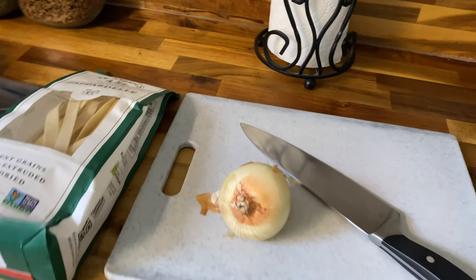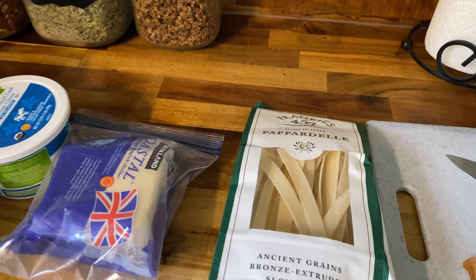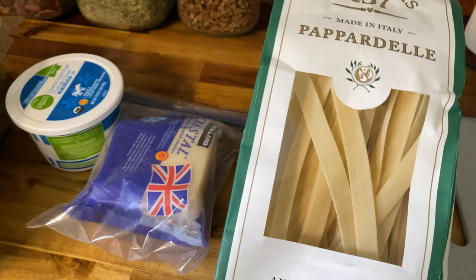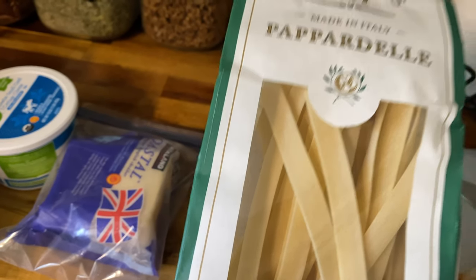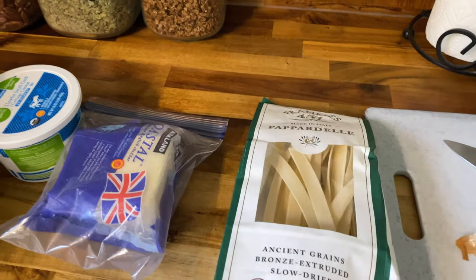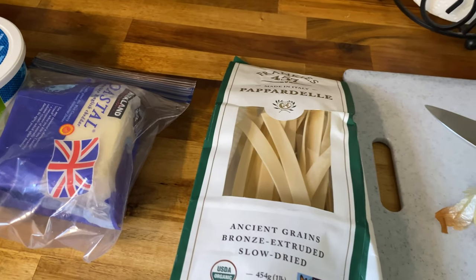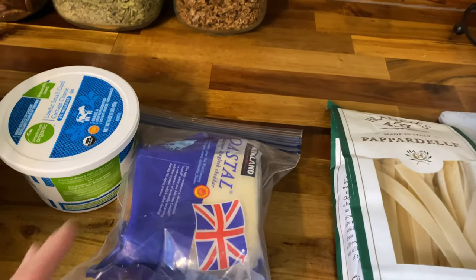I've got an onion. This calls for broken lasagna noodles. I use all kinds of different pasta. And right now I'm using the pappardelle that I break up into pieces because it's kind of lasagna noodle-like. It's a flat noodle, but you can use any pasta in this recipe. Still call it lasagna. I don't care. Go wild. Have a blast.